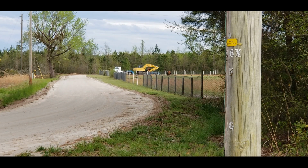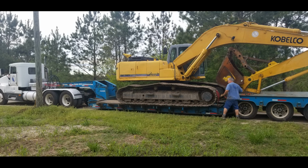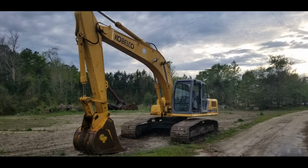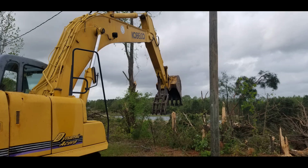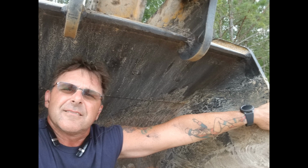It's hard to believe, but April 9th was one year from the time that the Kobelco was delivered, so I thought I'd put these pictures in. This was from when it came from Wilmington, North Carolina, from a dealer, and the driver dropped it off. I sent these pictures to David because he was working, and I had started to rip some trees down and dig some holes. And then at the end I show myself in a bucket, because a lot of people think that the bucket's too small. I think if you see me sitting in the bucket, it's probably not too small.